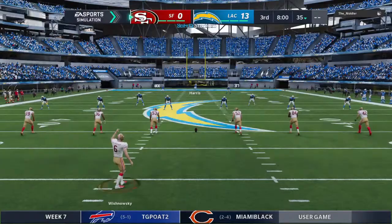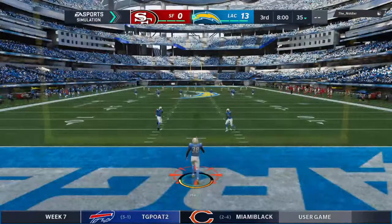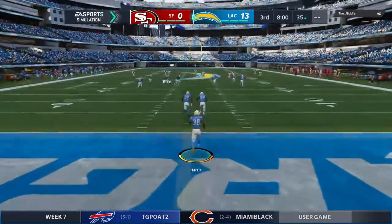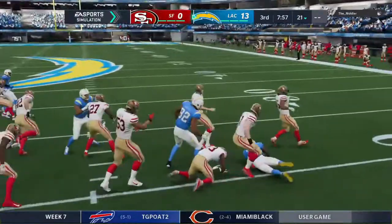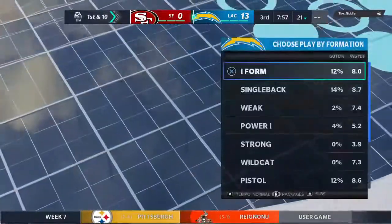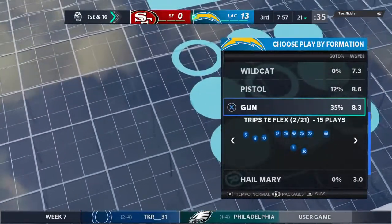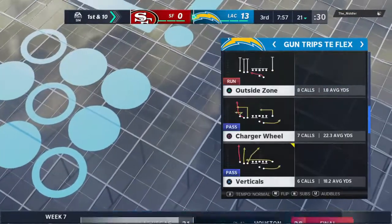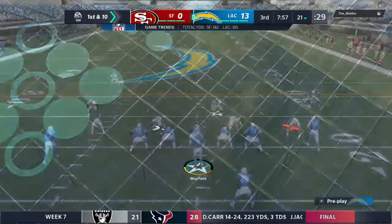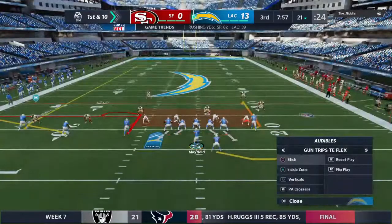Wishnowski to kick off for San Francisco. So the Chargers will start the 2nd half with the lead and the football as we're underway in the 3rd quarter. This taken in about 4 yards deep. And tackled at the 21-yard line, so a net negative there of 4 yards. At their own 21-yard line. The Charger drive about to get going. They built a good first half lead. Now they have a chance to add on to it.